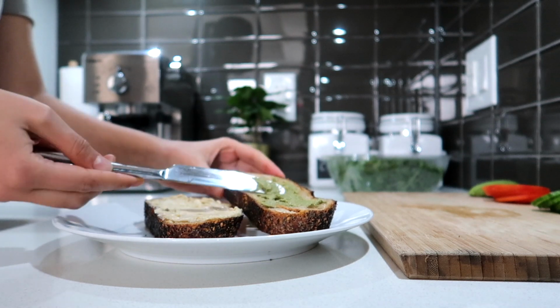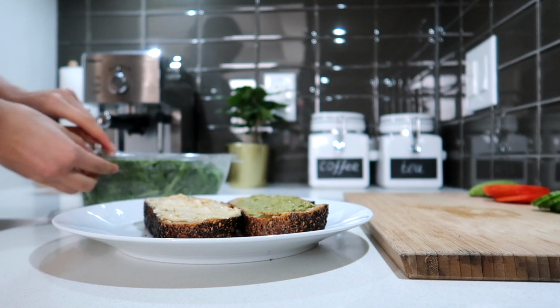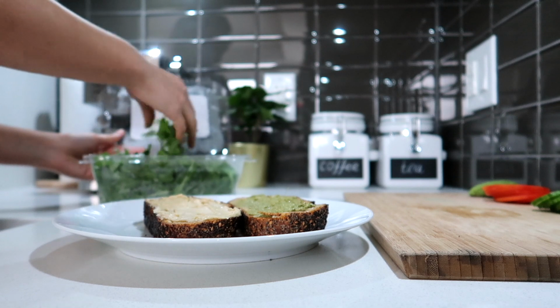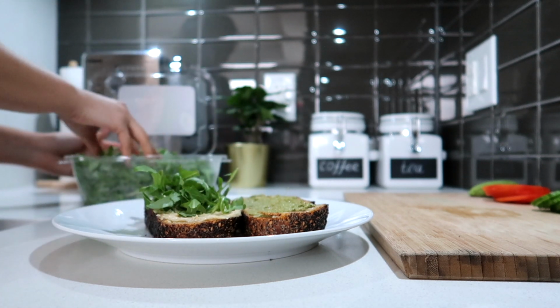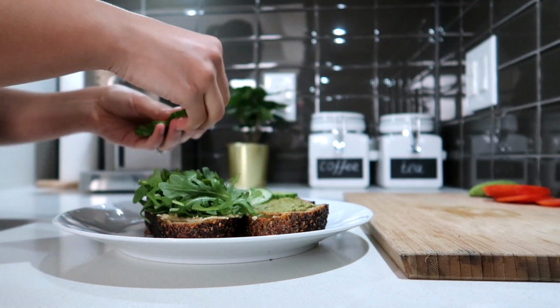And FYI, I made this pesto from scratch. The recipe is extremely easy. Just basil, cashew nuts, and some nutritional yeast, and just put it in a blender and in a few minutes you have your own yummy homemade pesto. Assembly is very easy.